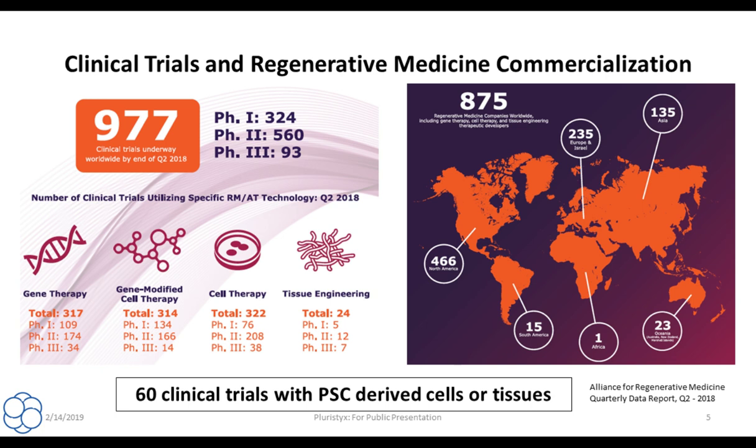So when we look at the current state of clinical trials in regenerative medicine right now, there are 875 companies, and just over half of those are located in North America.